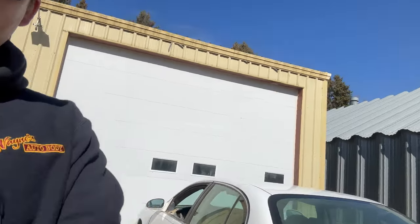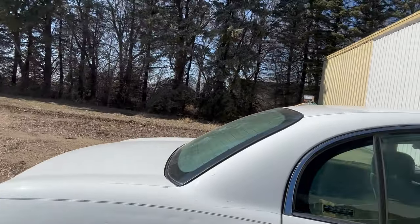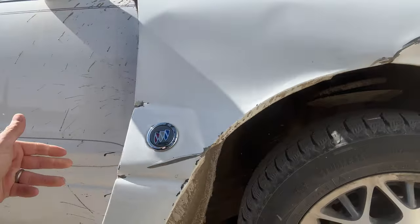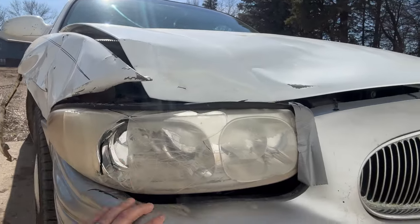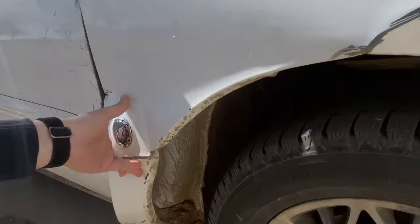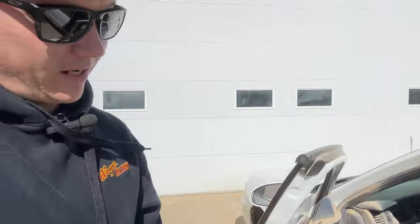Like I said, she's got her fair share of cosmetic flaws. Previous owner maybe had some trouble keeping it on the road. But yeah, overall, on the outside, she needs a new headlight. I think we'll be leaving the bumper, the hood, and the fender here. I think we can get this fixed up. Minor stuff. Outside door handle works, so that's good.